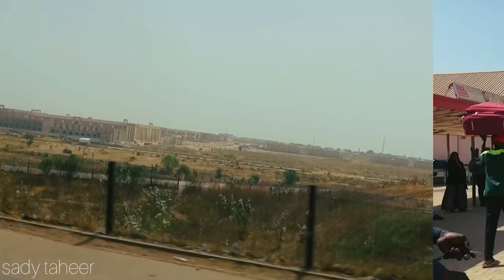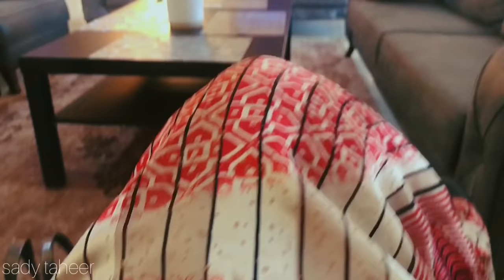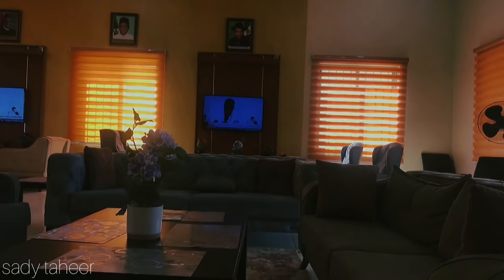Moments later. Points for the comfortable couches in this lounge, because they were so comfortable. Maybe because we are coming from a journey, but to wait for your train in a comfortable setting and just be chatting, I absolutely love it. So if you're ever there, you should definitely check it out.